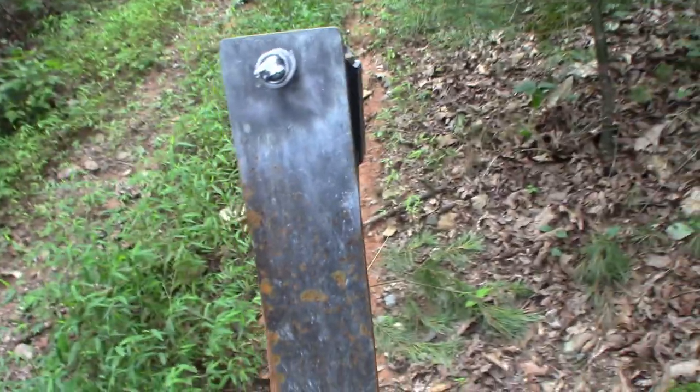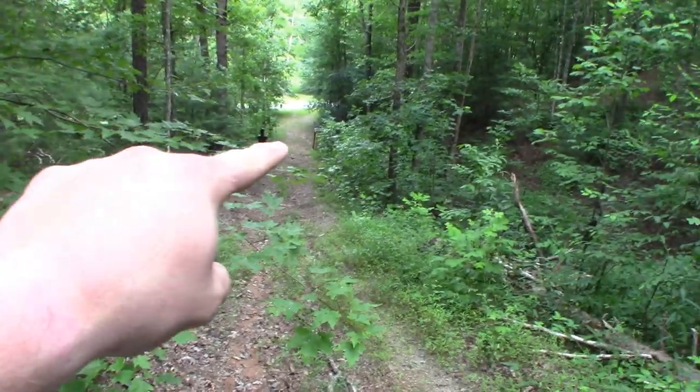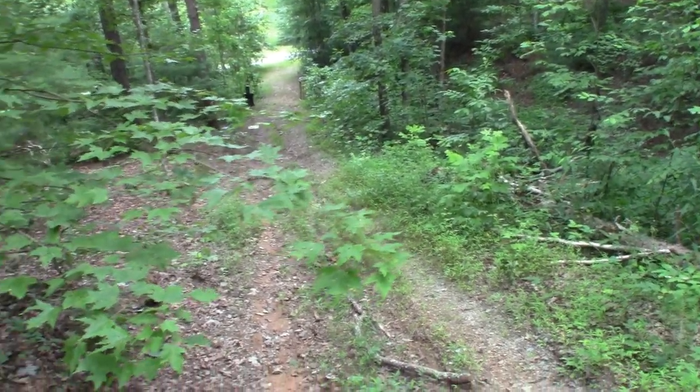But yeah, there it is, guys. Yes, I'm out of breath because my table's all the way down there. So there we go. Let's go back down and look at the rifle some more.